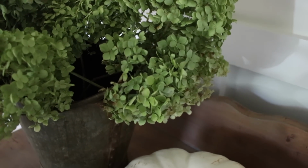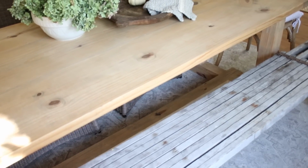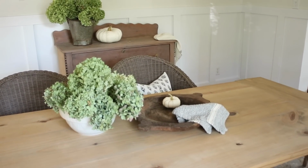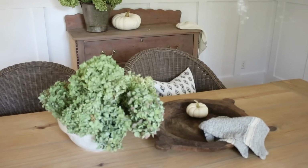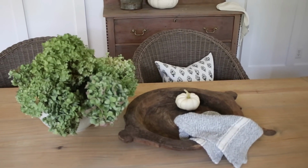Someone else, my sister, went and clipped some from a friend of ours who said, come on over. So I decorated my dining room with dried hydrangeas this year, and I just love the way they look. It was free decor. I mean, you can't get much more cheap than that, right? And I just kind of placed them in different places all over my dining space.